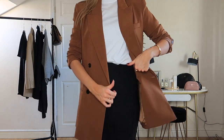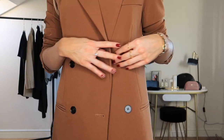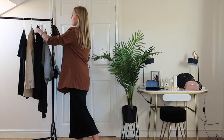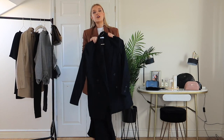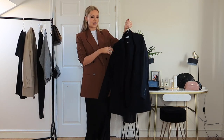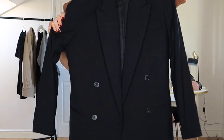So today I'm wearing, I'll come a bit closer, this loafers blazer. I love this longer line style. It's double-breasted, as you can see. And double-breasted to me is a really, really big selling point, and I think you need them in core colours as well. So the first thing I'm going to take off my rail is my much beloved Mango blazer. So many of you have asked questions about this blazer when I've worn it.